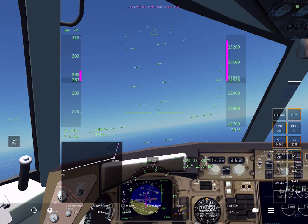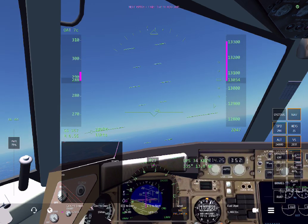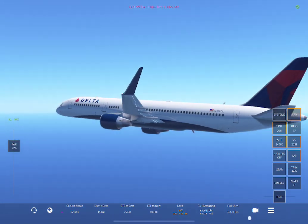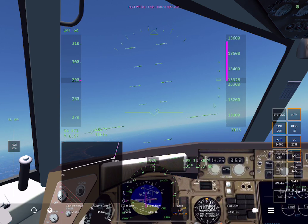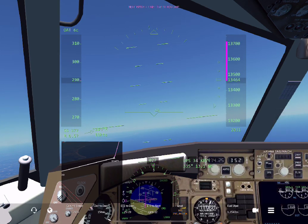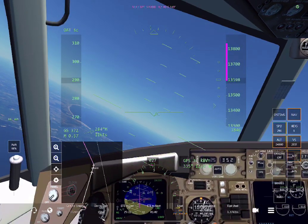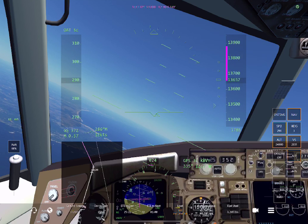Alright. Already, like that, I'm doing 2,000 feet a minute up. I should have more up angle. So that's not real. I'm going to pop in a sim brief real quick and see what it's got to say about, what are we burning for fuel here? 3,000 already.